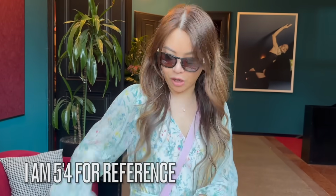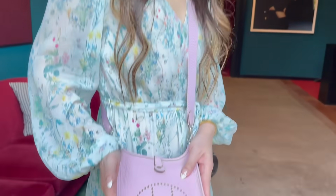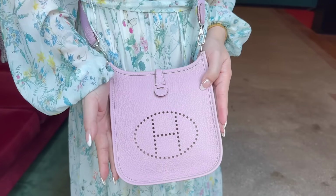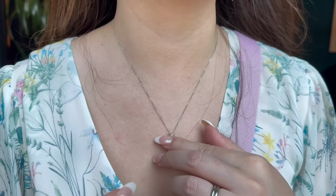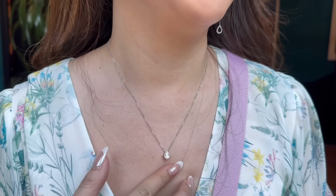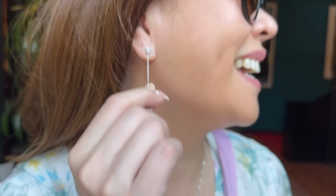And then I have got my Hermes Mini Evelyn in Mauve Sylvester in Clemence leather. And then for my jewelry, I'm wearing my Ideal 14 karat white gold pear diamond pendant, which I love. And then these earrings, which were one of the first I got in white gold. I love Ideal earrings. They're just, I don't know, really subtle, matches this. Oh, you can wear this the other way as well.